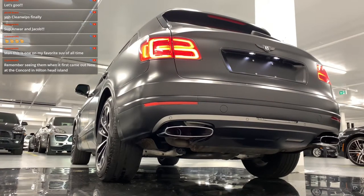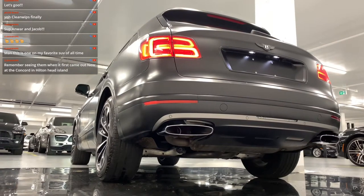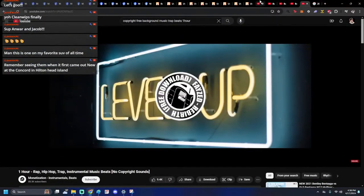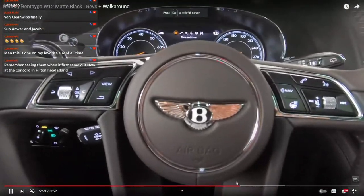This SUV is such a good deal. Compared to what it's up against, it's insane. We're gonna go over all the features it comes with, the prices and everything in a minute. I just want you guys to get a feel for the car itself. Let's actually mute this and get the music back on. I'm not trying to get a copyright strike again.